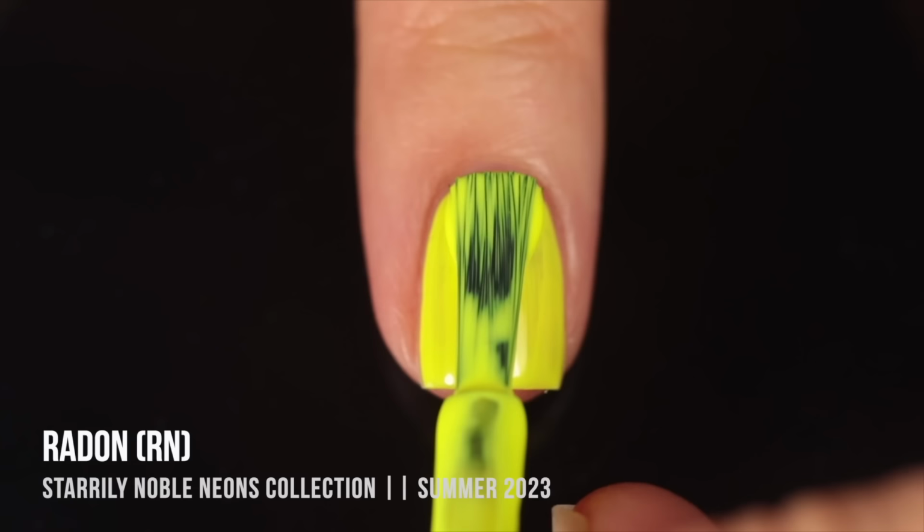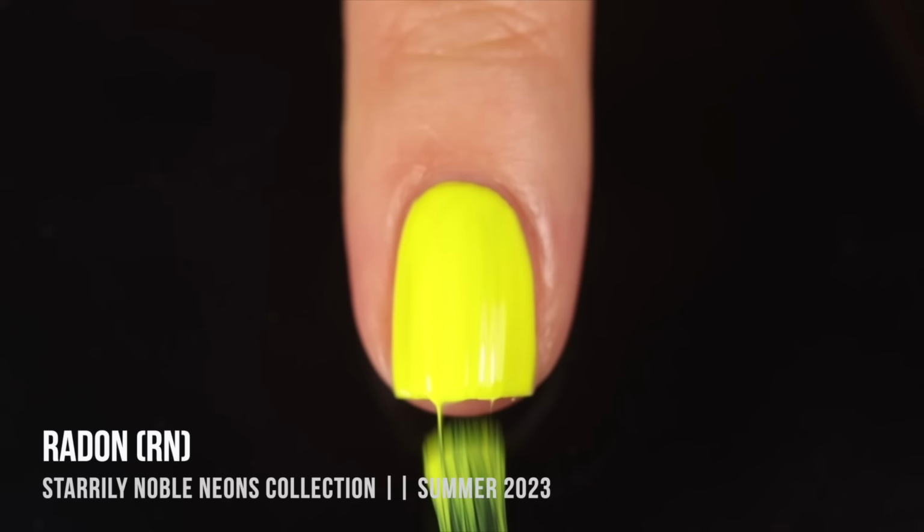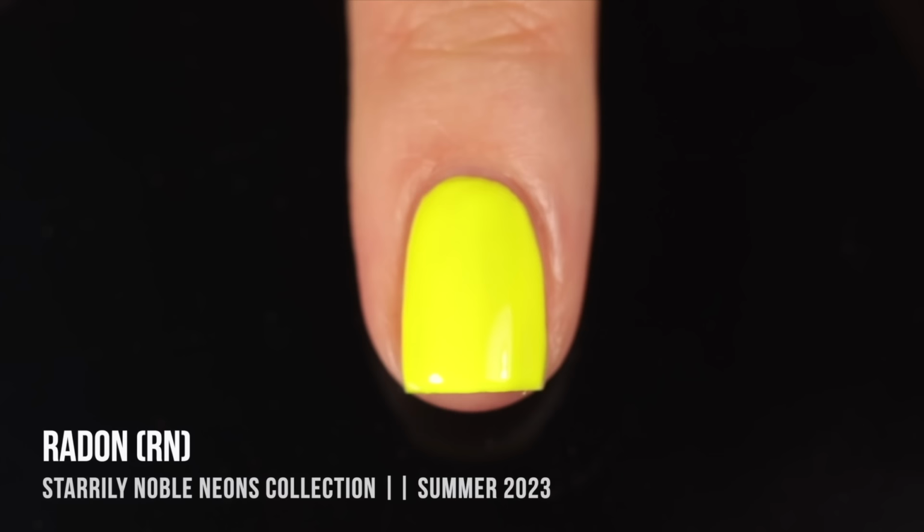It's such an incredibly easy to use formula, and neons are something that I do tend to struggle with unless the formula is very workable, because they do tend to be on the thicker, gummier kind of side, and this one was just very easy to work with, and the color is just so intensely eye-searingly bright.